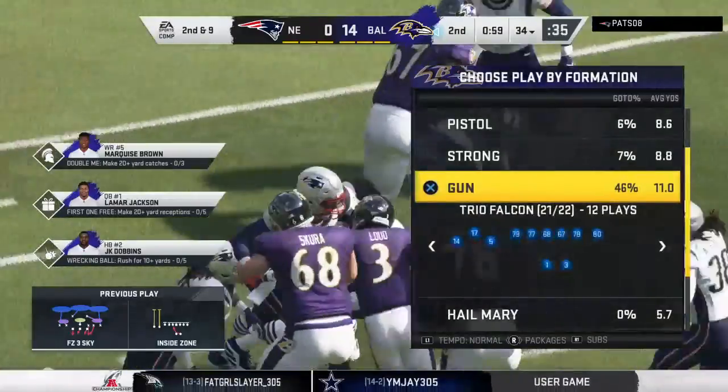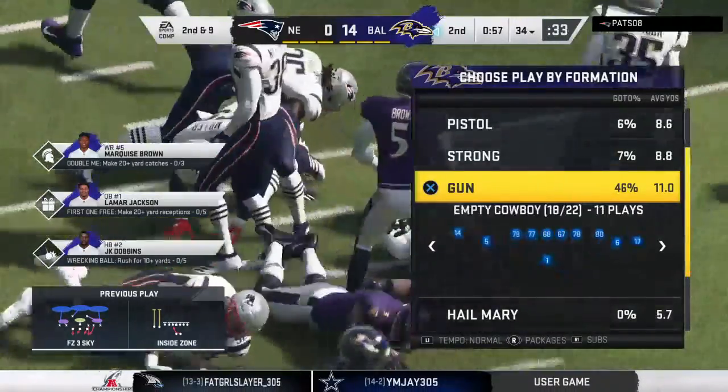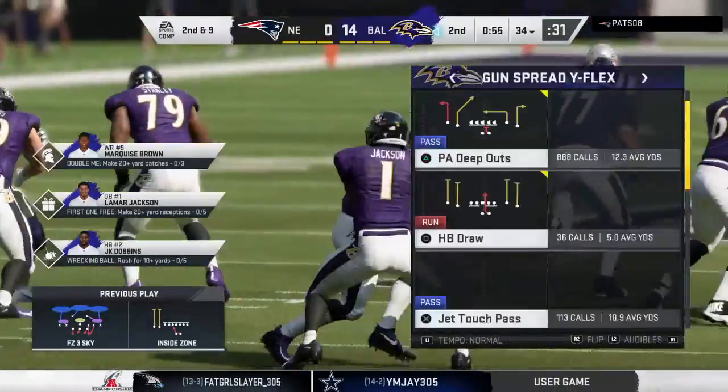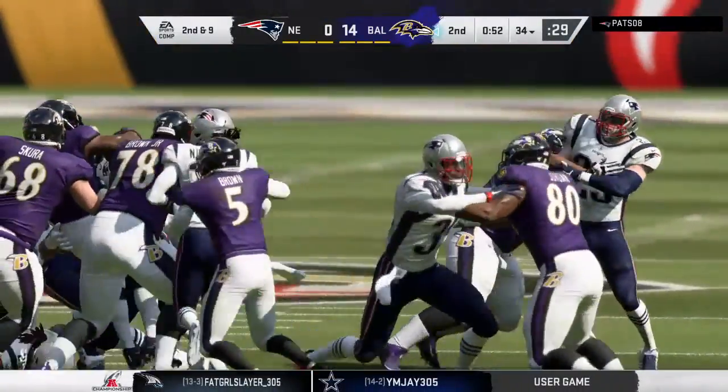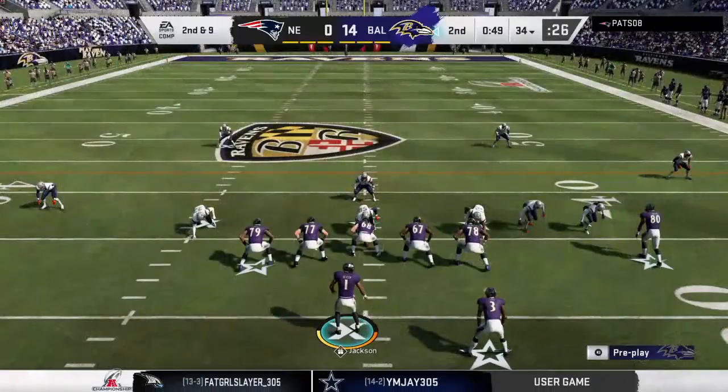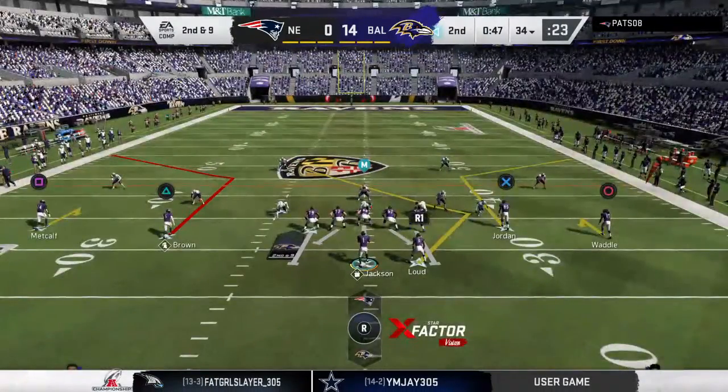They tried a quick hitter inside, but that one was swallowed up because what they're hoping, those big defensive linemen will take the bait and move laterally and open up a crease that they can run through. Didn't happen on that play. Here's 2nd and 9, just a yard on that last run.